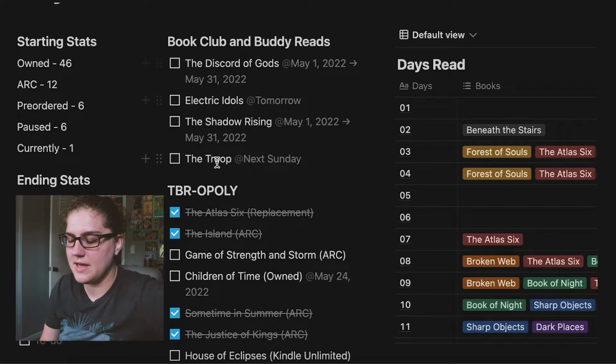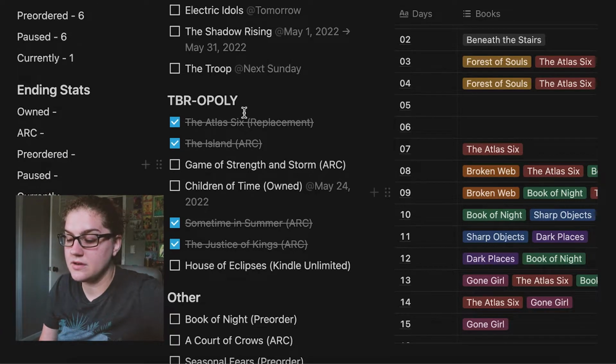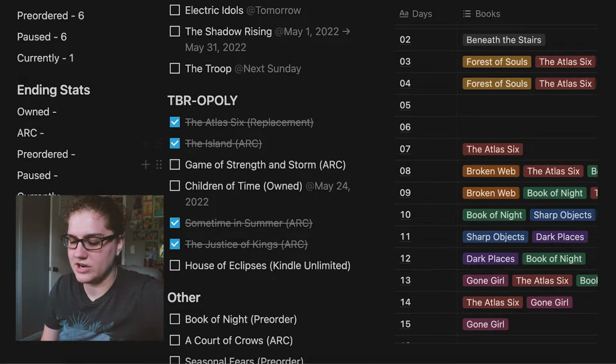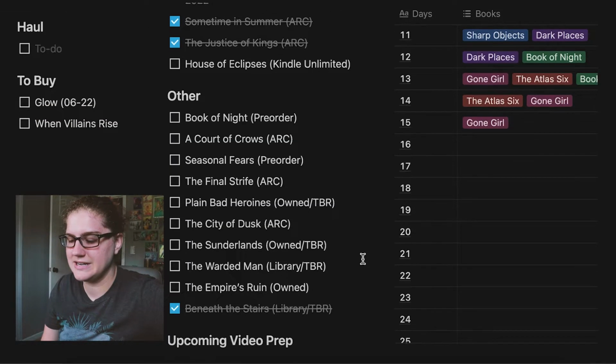You can see what book club and buddy reads I'm going to be working on, and since I haven't crossed any out, you can see when I am supposed to be reading each of these. Gotta get to this one tomorrow. And then you can also see what TBR-opoly normally looks like here. This is my actual TBR game, and normally it is right here. As I read them, I check them off.